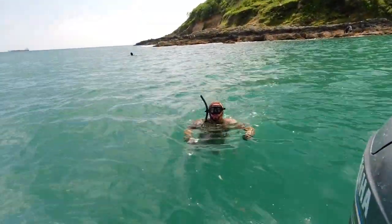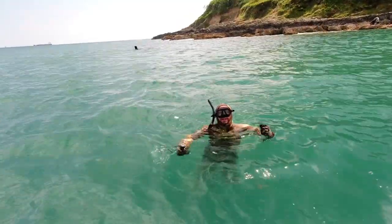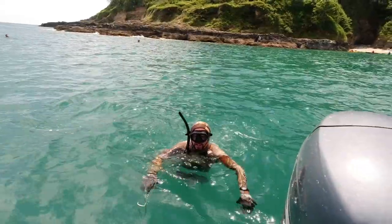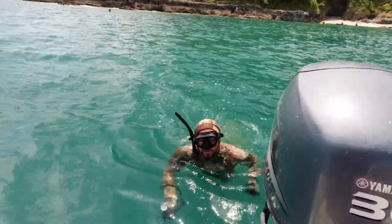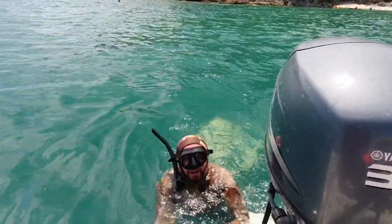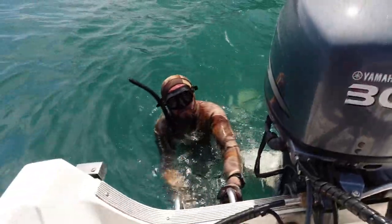From Yorkshire to Cornwall. Swam it. Swam all the way down. Woo! Not even tired. Terrible visibility in there. Is it Kettle Ness bad or is it? No. It's not northeast bad, but it's bad.